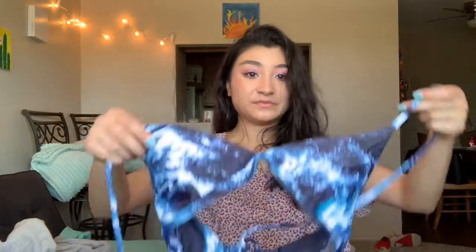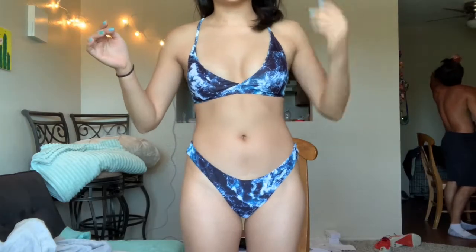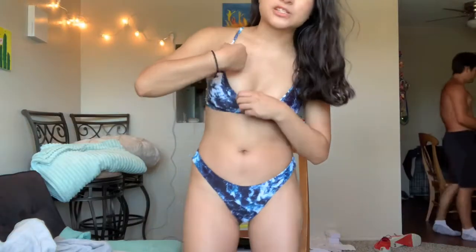Okay, guys. So this is the swimsuit. I really love how it looks on me. I love the color. I love the style of it. It's so me. This is the back. The strings are super, super long, which I think made up for the buckles not being here to adjust, which is kind of a bummer because I like the buckles. I'd rather have a buckle here than a very awkward long string going on in the back. That's just my preference, but this swimsuit is really nice. I really love it. I'm really happy with it.